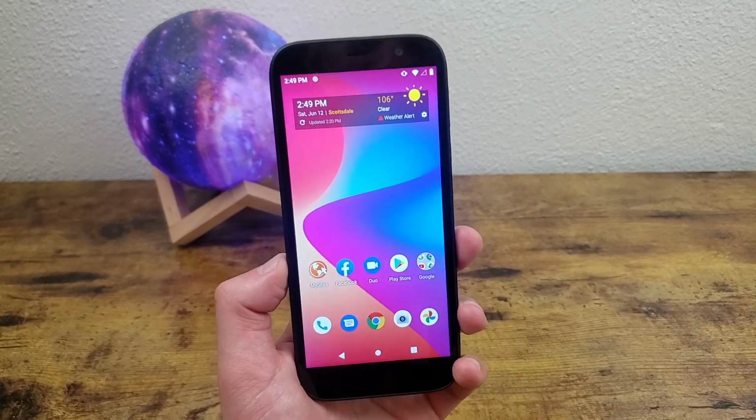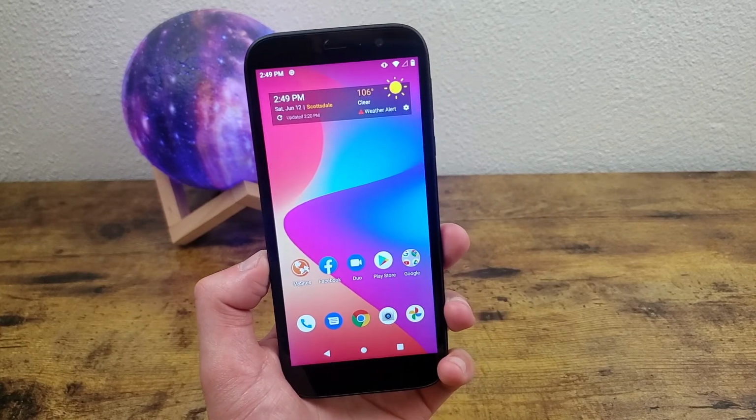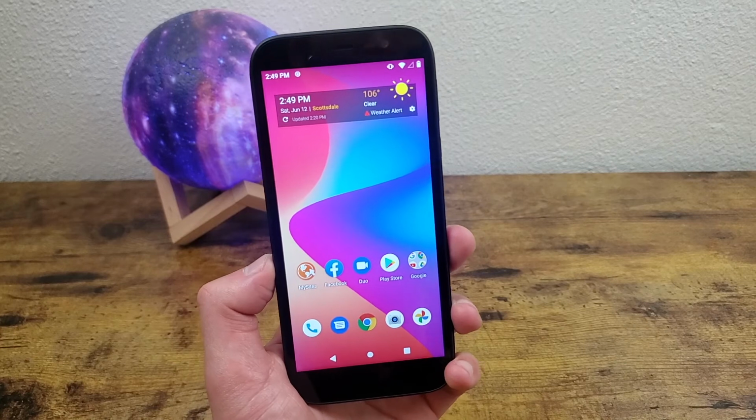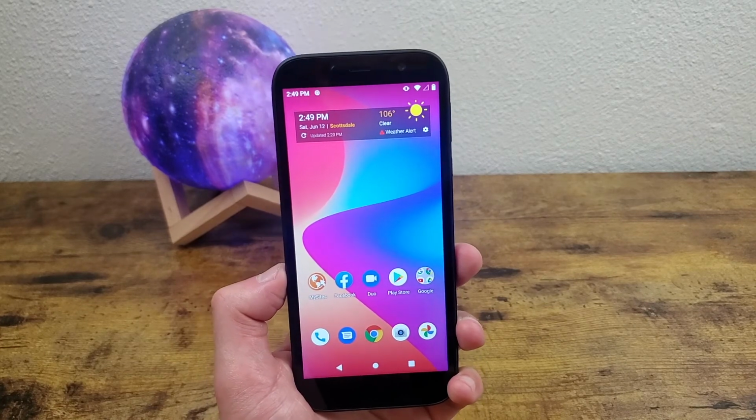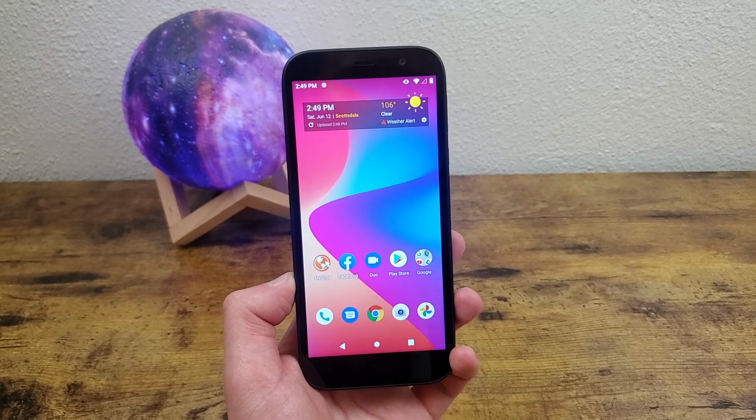The camera is actually pretty good for what it is, and if you're not looking for features like portrait mode, an ultra wide camera, or a macro camera, and you're not too concerned with video quality, then this phone's camera setup should be perfectly fine to fit your needs.